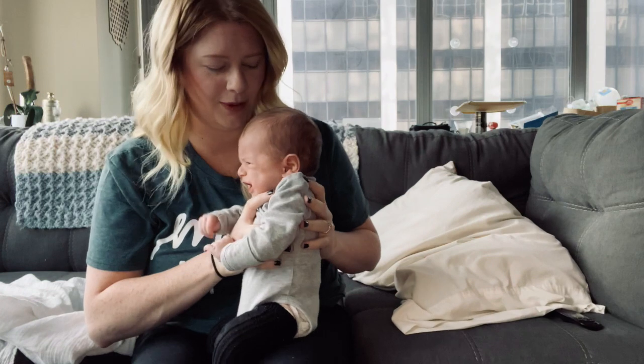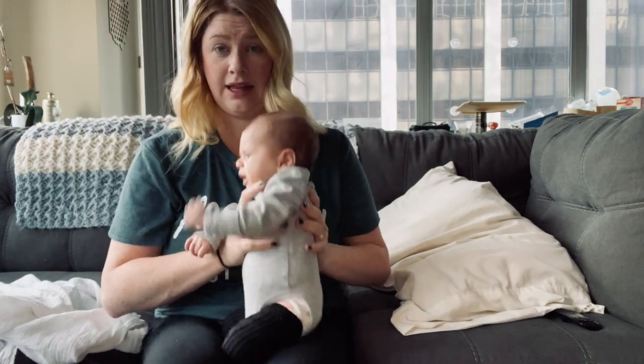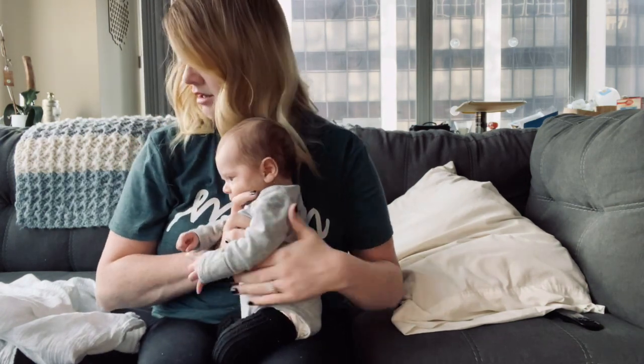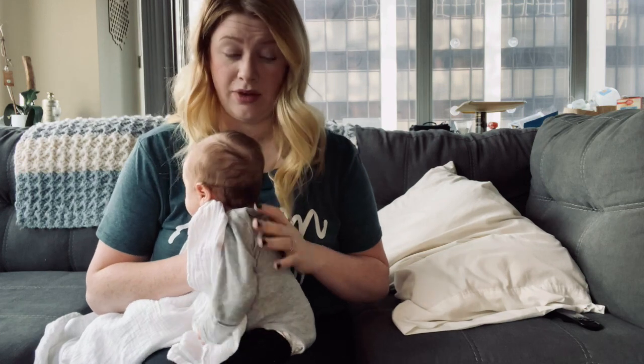I know, we're gonna eat again in a minute. And so I kind of pinch the calves with my legs, and I just sit here and burp him like this. And I'll have a burp cloth here on the front. But that seems to really help him with his gas.